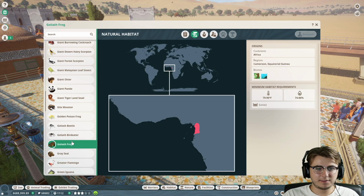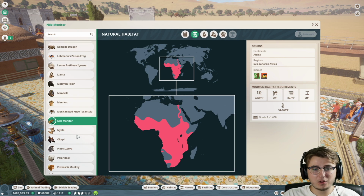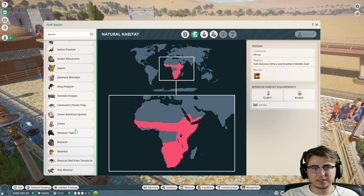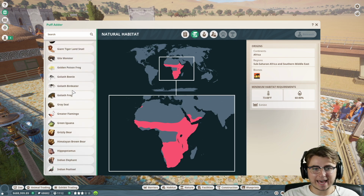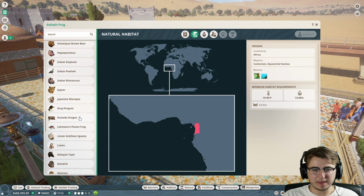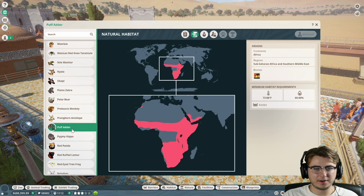We have a Goliath frog and a Goliath beetle, both from, you guessed it, Africa. We got a big old lizard right here, a Nile monitor, and then we have a puff adder. Let's disregard the other beetle since we already have a beetle. We'll maybe also disregard the frog unless we can find a cooler reptile, like maybe a snake or something. Yeah, I like that idea actually. Let's go with the puff adder for our reptile since we don't have one of those.